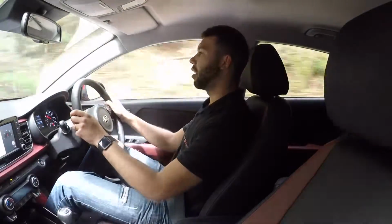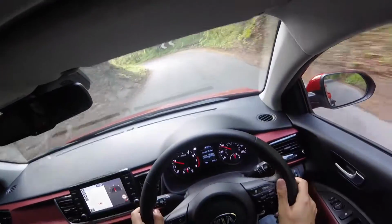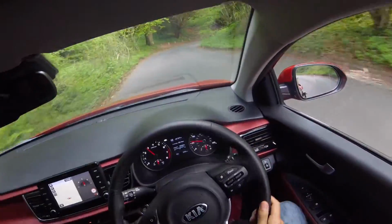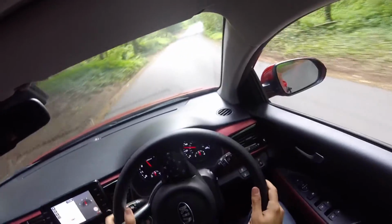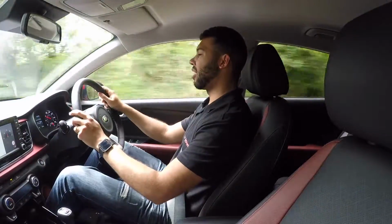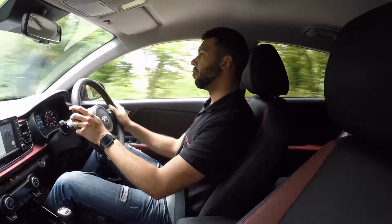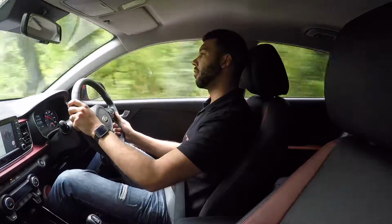Right, so let's see what the handling is like. Corner coming up, on the brakes. Not taking away speed that well, if I'm honest. And into the next corner. Not fantastic, in all honesty. It's not terrible, but I would want a little bit more grip. It's got a bit of body roll, and it's not the most engaging, in all honesty.